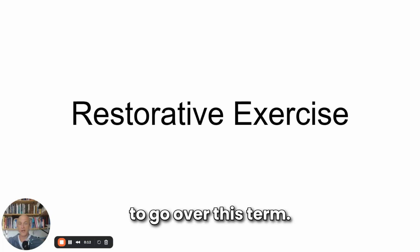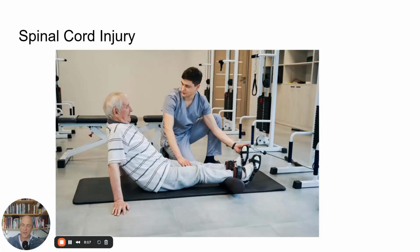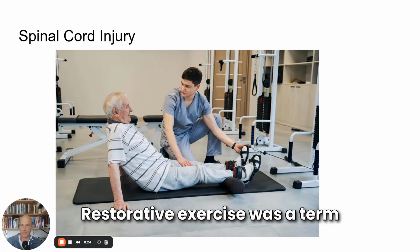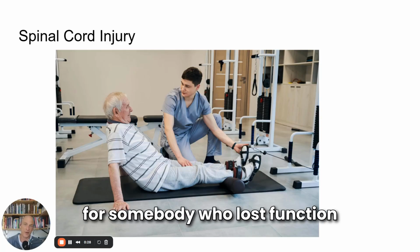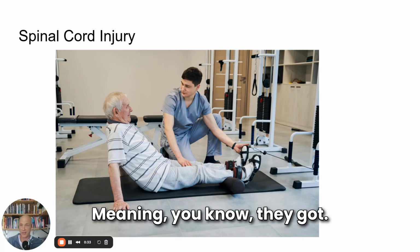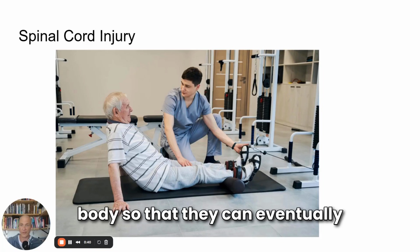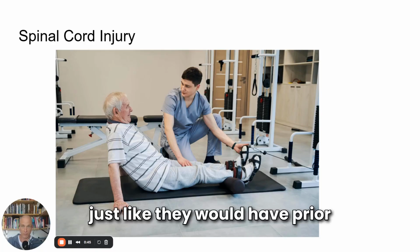And today we're going to go over this term. It's called restorative exercise. So, what the heck is that? Well, restorative exercise actually starts off with spinal cord injury. Restorative exercise was a term particularly used to describe restoring function for somebody who lost function due to a paralysis event, meaning they were a quadriplegic or a paraplegic, and we're trying to restore the function to their body so that they can eventually get to walk again and perform just like they would have prior to the injury.